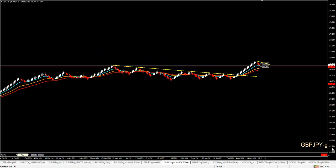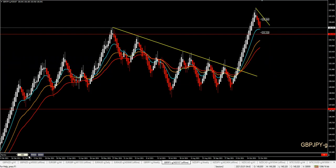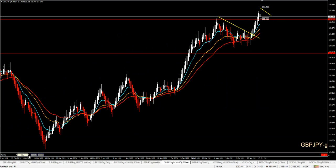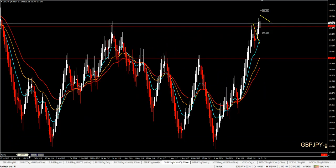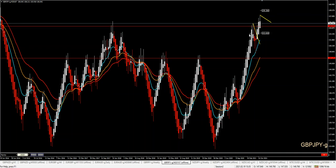Where is my next target? Plenty of room, far away. Let's see and verify our approach in higher settings. Previous time price reacted here, it created a lower high and then covered, I don't know, like 3000 pips. If this is going to be a false breakout, that is yet to be seen.